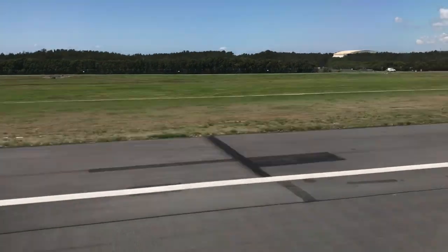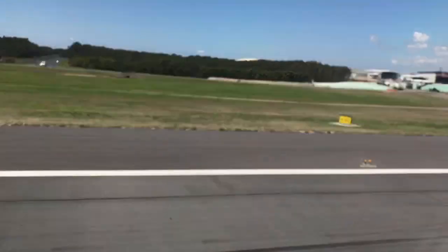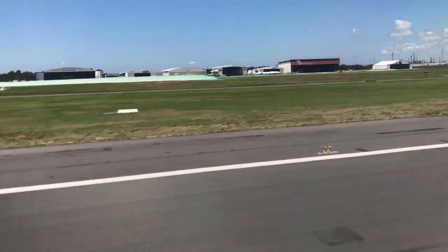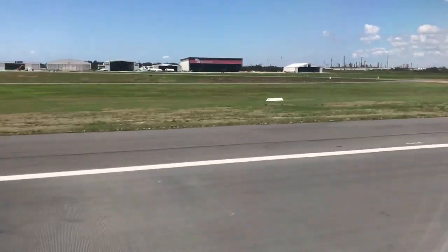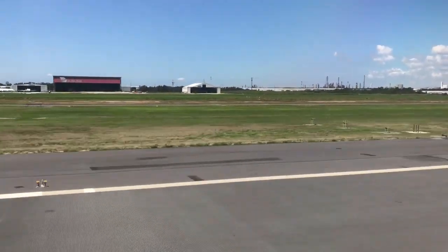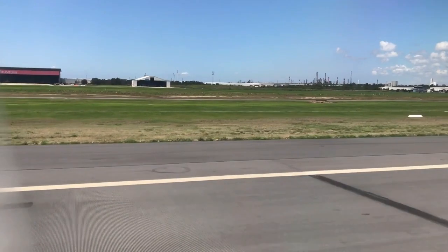But this is Brisbane, and I hope you've enjoyed this magnificent footage I shot on my way to Brisbane in a Jetstar Airbus A320.